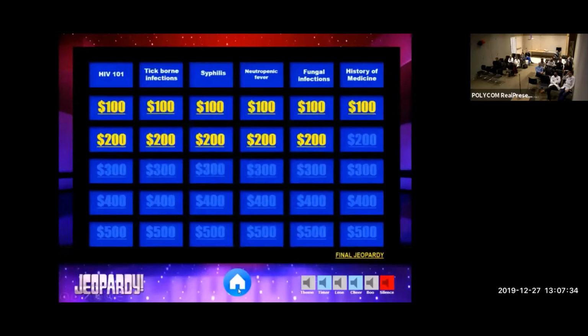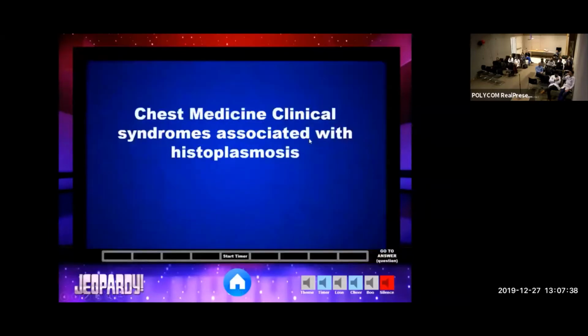All right, West. Fungal infections, 200. So chest medicine: clinical syndromes associated with histoplasmosis. I don't want all the symptoms. I just want the ones that are limited to the chest. Guys, so there are more. Christian, you can talk.